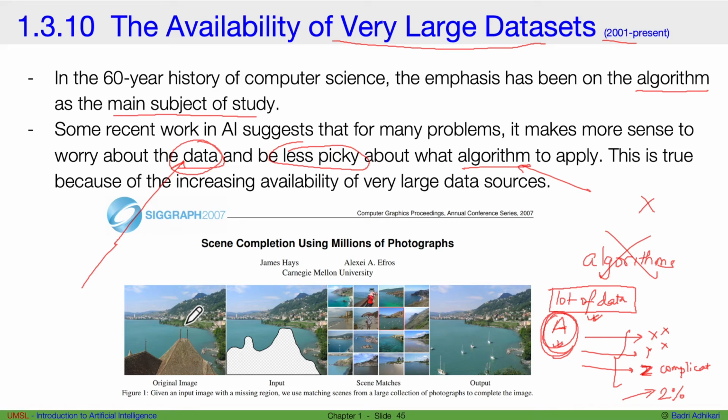And here's an example. This paper is a 2007 paper. What the authors did was they took a picture like this and they removed certain parts from the image. And what they want to do is use the remaining picture to reconstruct the rest of the image. They used millions of photographs like these, and they were able to achieve reconstructions of scenes like this, where the authors could generate the remaining part of a scene like this.